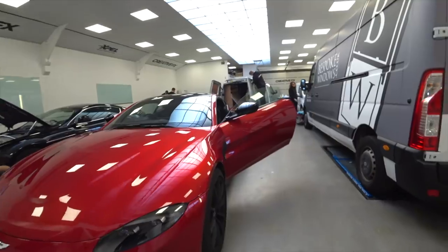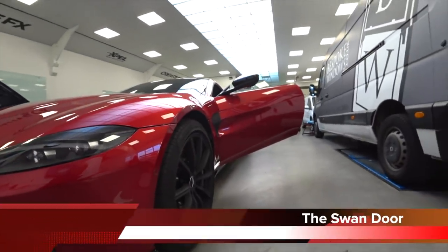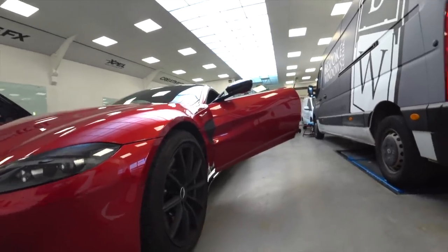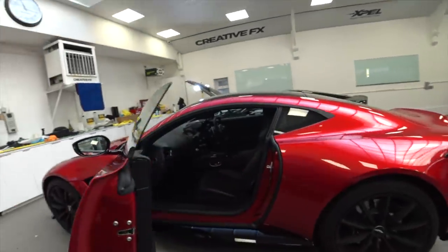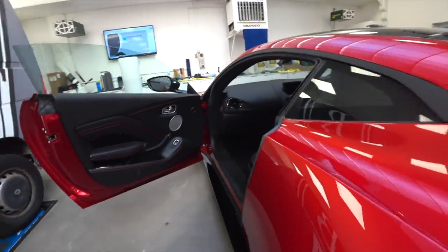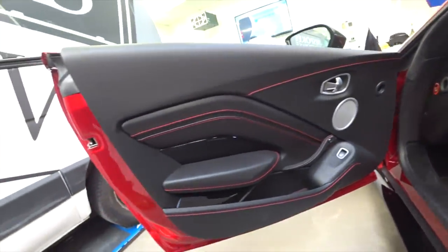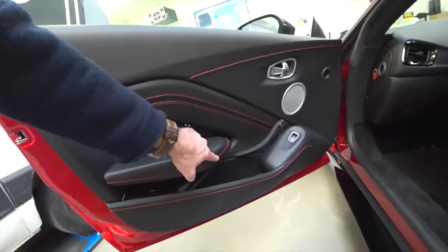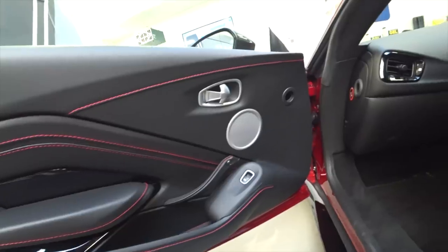So you also see again, it's got the trademark doors. So you can see the dihedra on these doors. Stick right up. They don't come out at a standard angle like a normal car. Really beautiful. Really beautiful. Sets apart. So you can see these door cards. Beautifully finished with the black piano. And then the leather. And the red stitching to match the bodywork, really, really lovely.